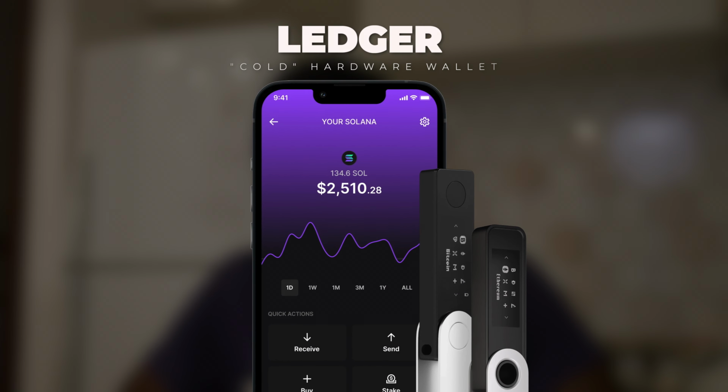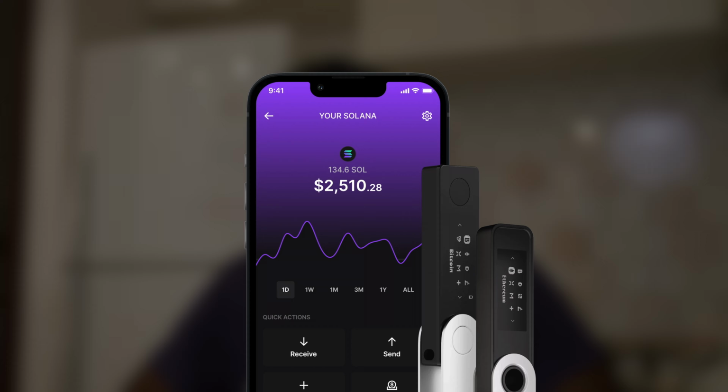For those who prioritize safety, Ledger Live offers the ability to stake your SOL while keeping it secure on a hardware wallet. It's a bit more complicated to get into, but it's a great option for those thinking long term and want to keep their SOL safe.